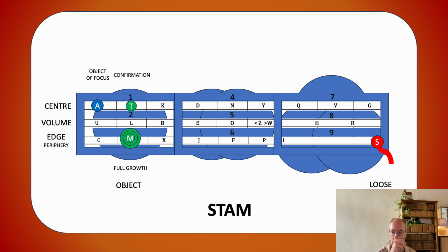STAM. What does a STAM mean? Okay, let's first see what it is about. Of course, it should also be about what is seen as a focus upon something which is a focus itself. Let's first express it, because before I say something wrong.